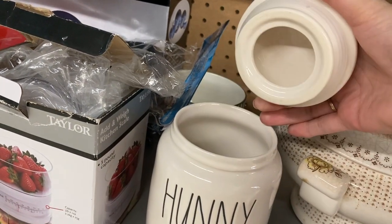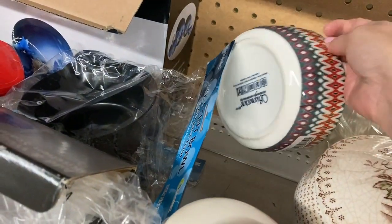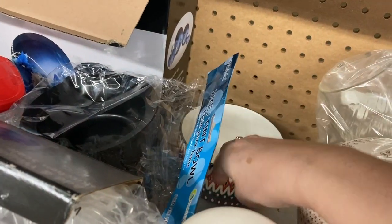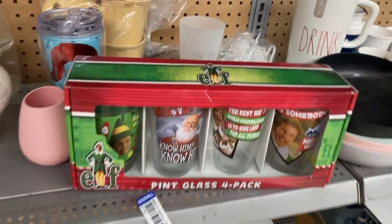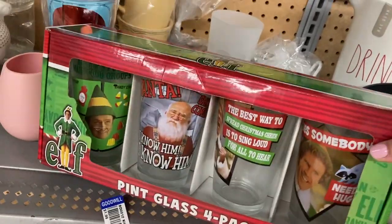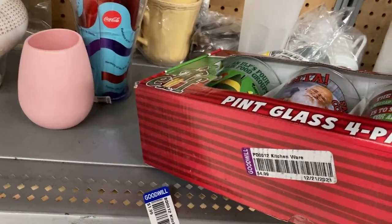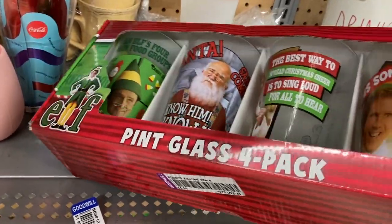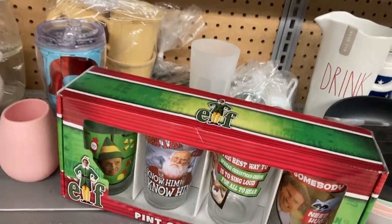But again, US conversion, and we're flying, so it was just a lot of fun to look around and see what there was. This I would have taken home too if we were at home. I would have scooped this up so fast. I think it was only $4.99, and yeah, it's new in the box, the elf mugs.